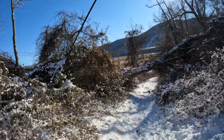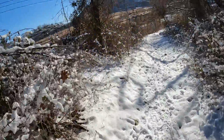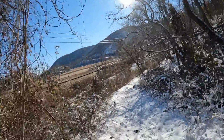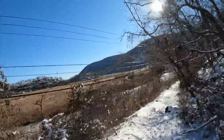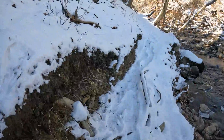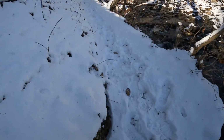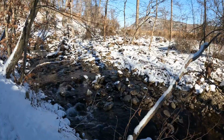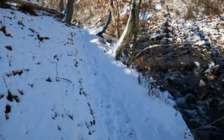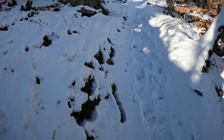Doesn't look like we're fast enough to complete the course though here, I don't think, but we'll see. I don't want to fall in the water, but it's a nice little trail here, going on gently.